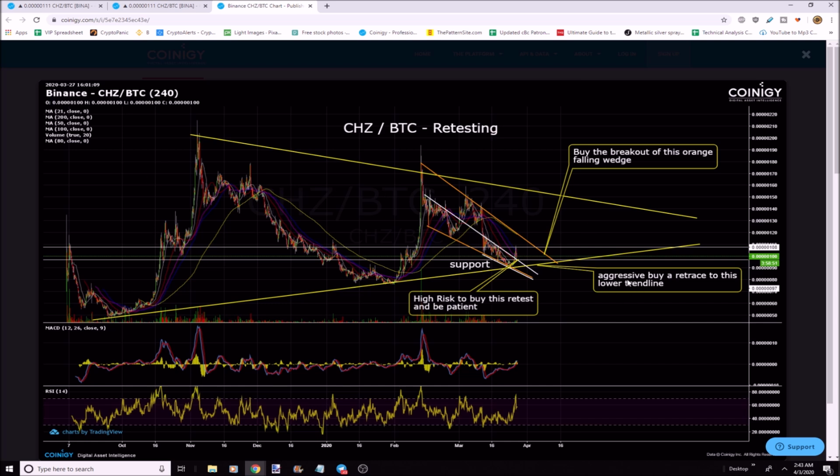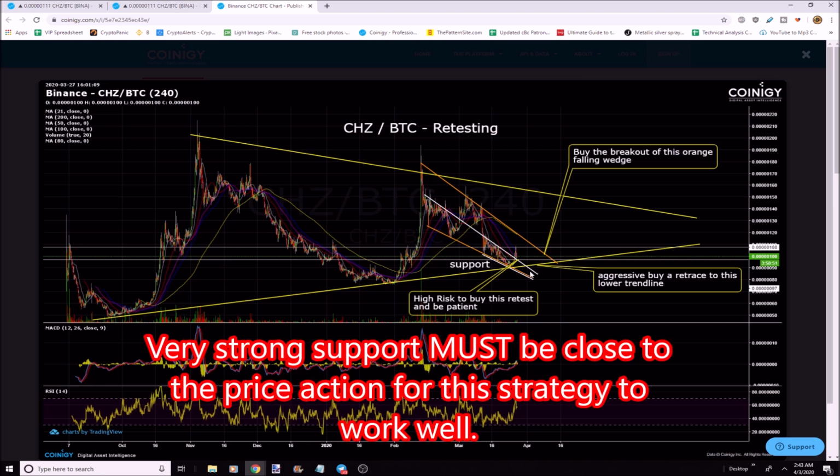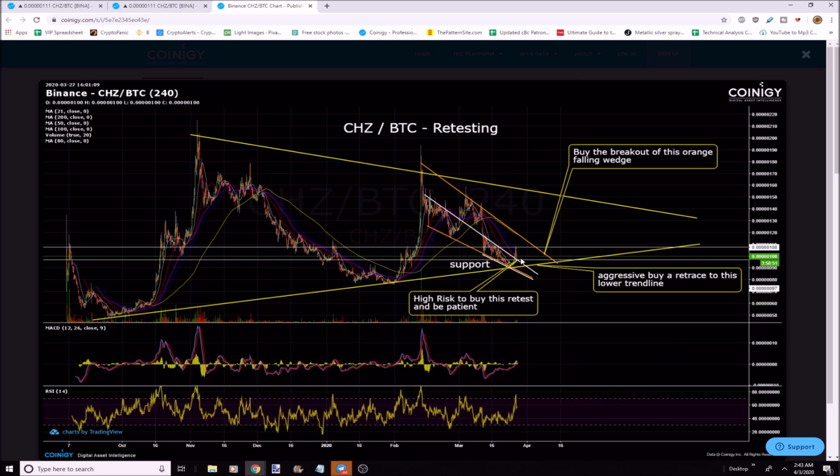Anyways, it's tough with these aggressive buys, but you can't be scared of what Bitcoin's going to do all the time. You have to just manage your risk, and so to do so, you put your stop loss down here below this big pattern. Okay, so I had a high risk buy, so be patient. You could have bought here, and the price action moved lower, and you would have been potentially, oh, I'm losing money. I'm worried.